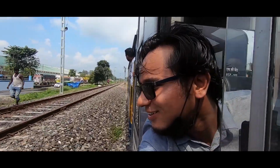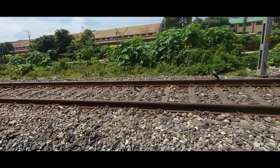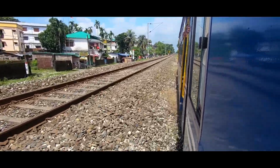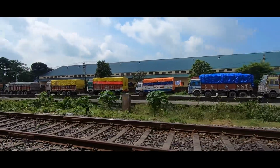I am from Siliguri, but this is my first time on this train, and I'm hoping this to be a fun and joyful ride. So join me on this journey as we pass through the most scenic routes in the world, through the 2 feet narrow gauge line of the toy train.